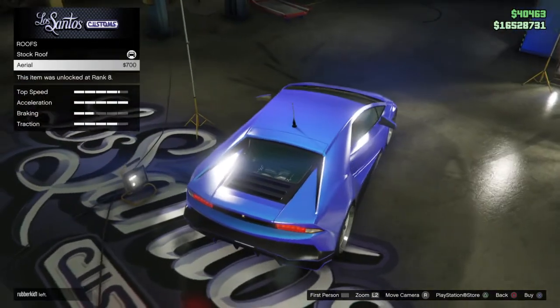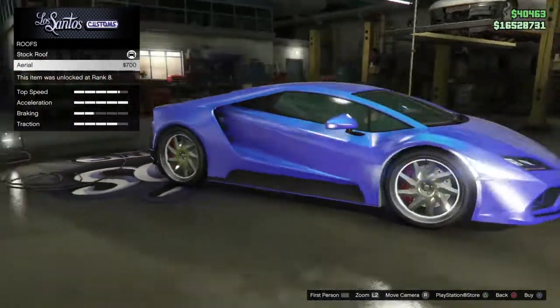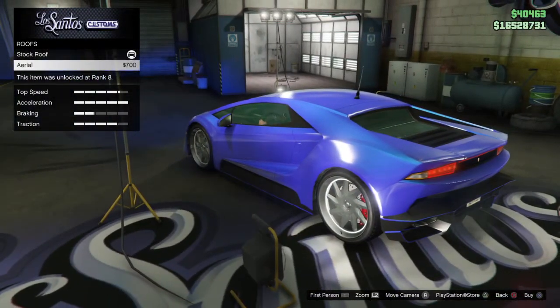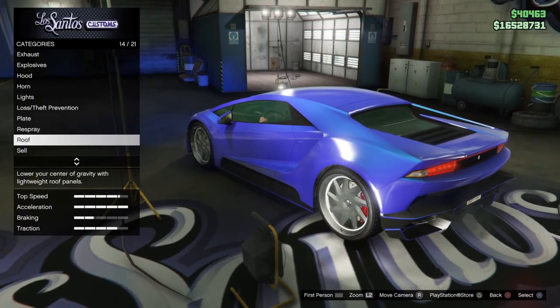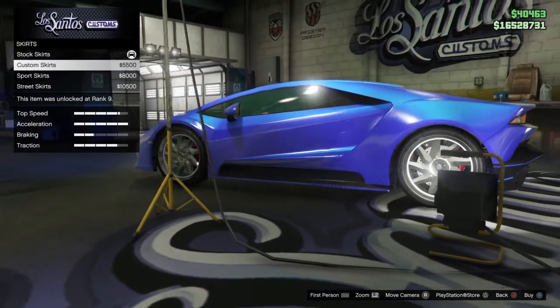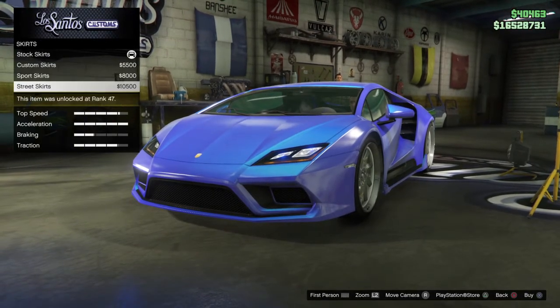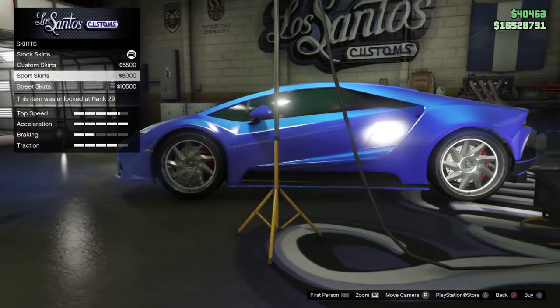Alright, roof. You can put this aerial on there if you want, which I think is hideous. It's a big antenna sticking out the whip, but hey, like I said, people will do it. Side skirts, you got custom skirts, so basically it just makes it extrude a little bit. Yep, all of those skirts, I don't care for any of them.